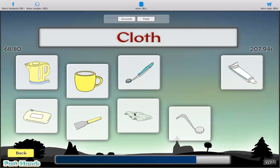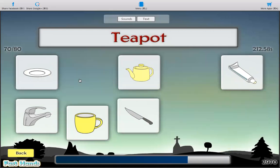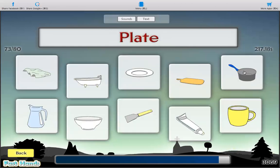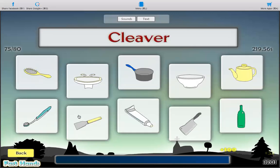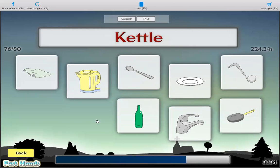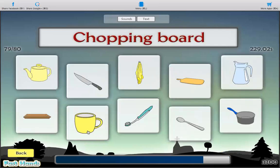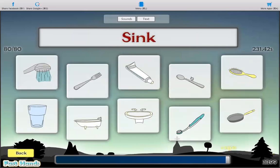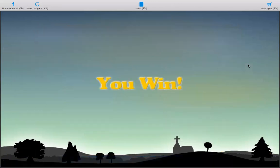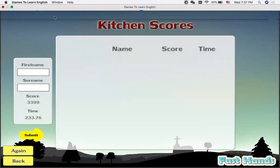Cloth. Fork. Teapot. Shower. Plate. Soap. Cleaver. Kettle. Mirror, mirror on the wall. Tray. Chopping board. Sink. Very good. You win. All right. Okay.